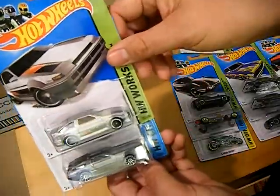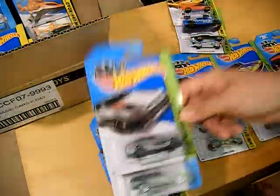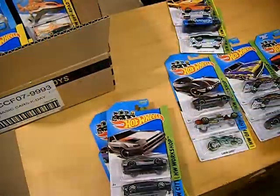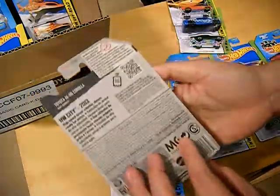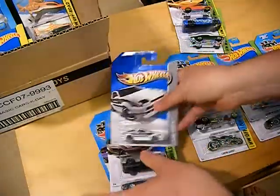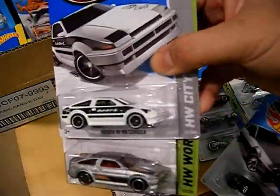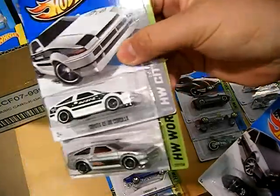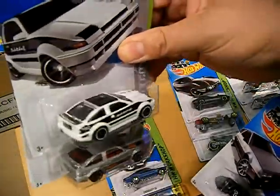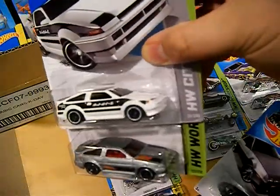Let me pull out my white Corolla AE real quickly just to do a quick comparison between these 3. Okay, got it. And this was from the 2013 Case A. So just doing a quick comparison between these 2. The bottom one is a silver, almost like a Zamac finish, but not. It's actually silver paint on it.